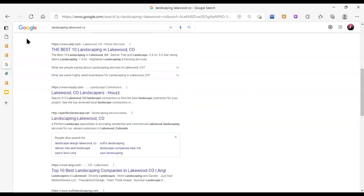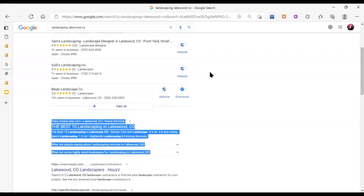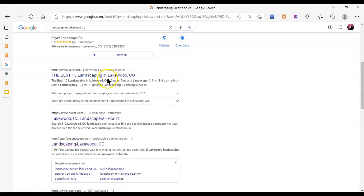Okay, and now we get into the organic results. All that's exciting, but not as exciting as being right here. This will get statistically 30% of all of the clicks that come to this site. So how do you get up into this spot? Well, that would be with content, with backlinks, and all that kind of stuff, and by beating the other guys to it. So we have a directory, another directory, and then finally the third one here is a local result.